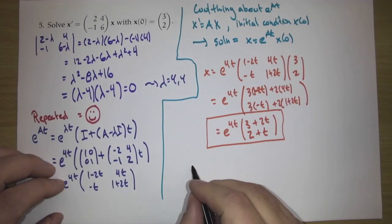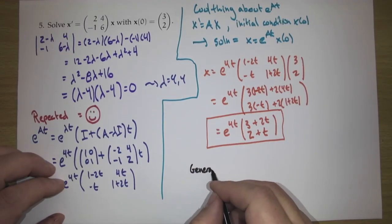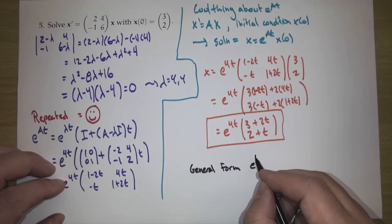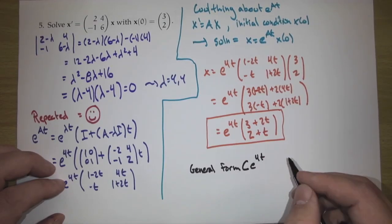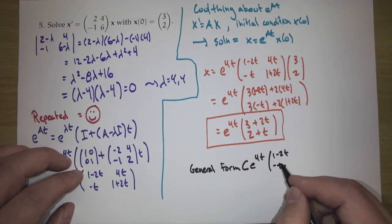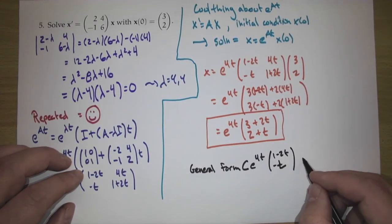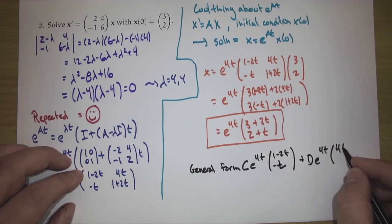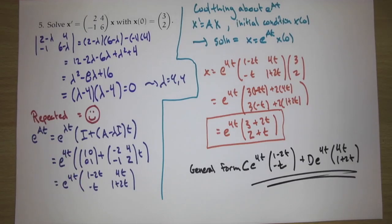So you could say that the general form would be some constant c, e to the 4t, times the first column, (1 minus 2t, minus t), plus some constant d, e to the 4t times the second column, (4t, 1 plus 2t). Now, it should be noted, general forms are not unique, as we are about to see.